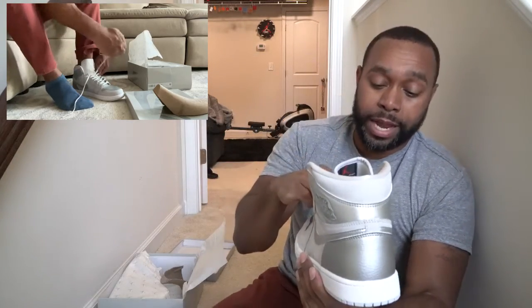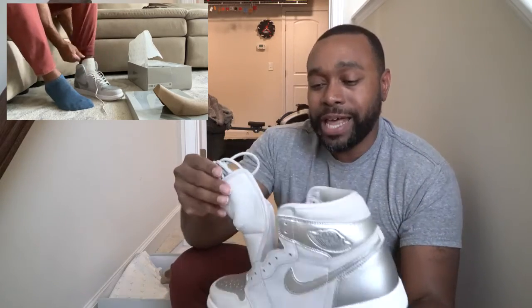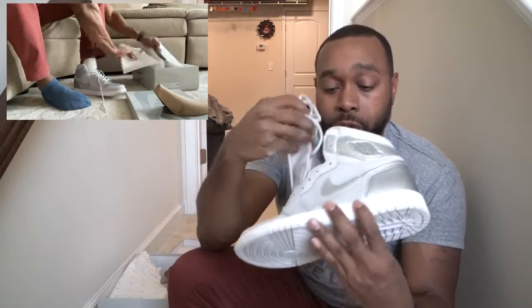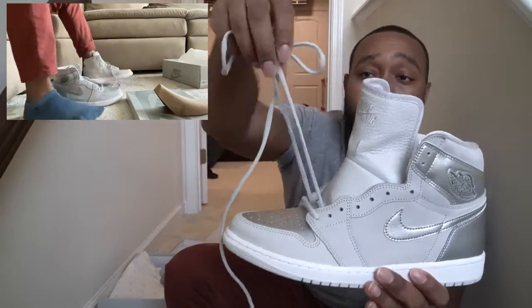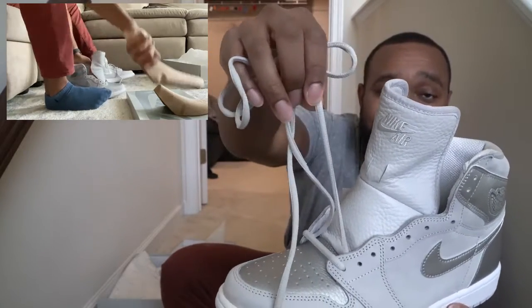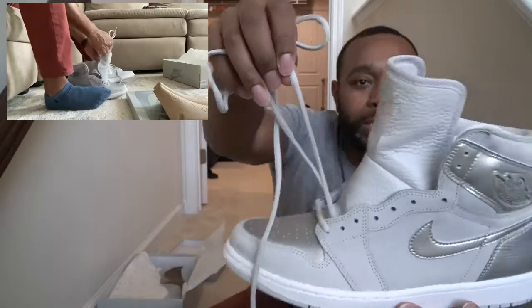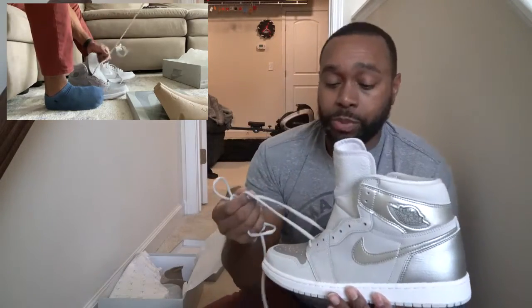Oh, the one thing that I had to read about, I wouldn't have noticed this because I don't pay a lot of attention to laces, but one thing that was mentioned in the articles I've read about it is the shoelaces are actually slimmer and less fat than most of them. They're a little bit slimmer, which is probably difficult to see here on video, but it's more noticeable in hand.